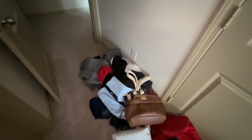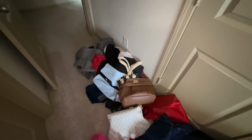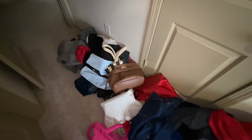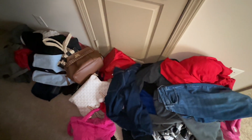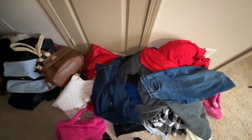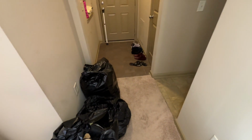So yeah, y'all, like I said, when I say I don't spend a lot of money on clothes, I don't spend like $50 on a shirt. I'm not doing that. Danielle ain't doing it, y'all. When I tell you I am a frugal shopper when it comes down to my clothes, I really am. But yeah, these are all the items that are going to get donated.